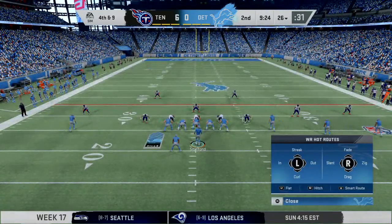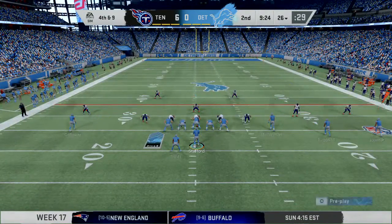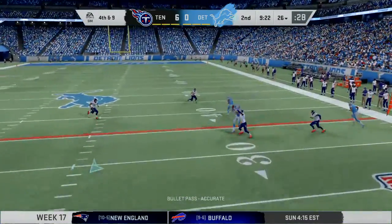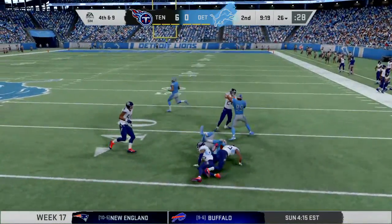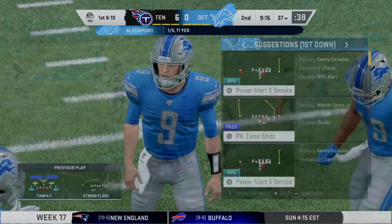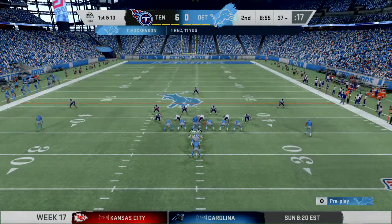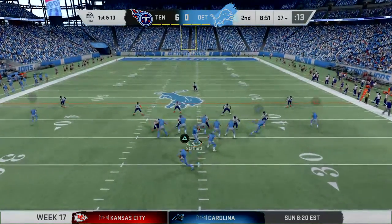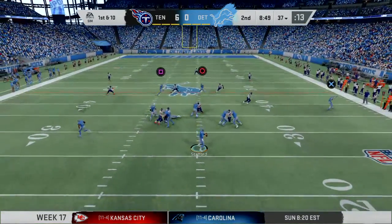They're going to go for it on 4th down and 9. They are going to go for it. It's Stafford. That's caught by the big tight end, T.J. Hockenson. We always talk about big-time players making big-time plays in big-time moments. I think that fourth down qualified. That was a heck of a throw.